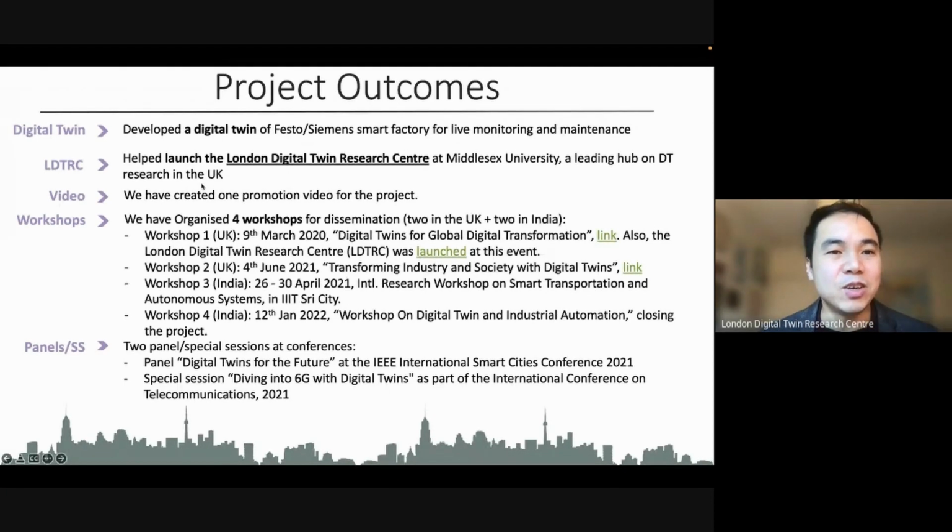Also, from the project, we have launched our London Digital Twin Research Centre at Middlesex University. This is the leading hub on digital twin research in the UK, and I think that is a very good contribution from the project to the launch of our research center here. And we also disseminate the project outcome with the video, which we will show later.